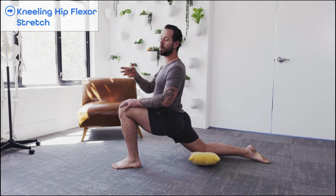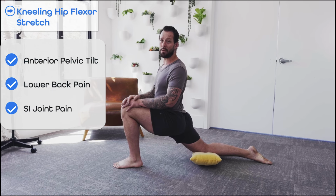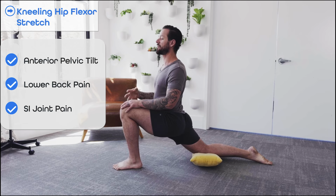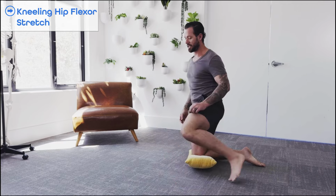Again, this is gonna help you if you have that anterior pelvic tilt, or if you have lower back pain or SI joint pain. This is gonna help correct that. It's gonna make your body feel a whole lot better at the same time. Ideally, you hold the stretch for about 1 minute to 90 seconds on the right side, and then you switch and you hold it again for about 1 minute to 90 seconds on the left side.